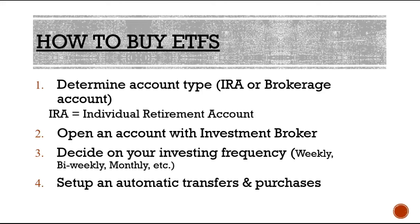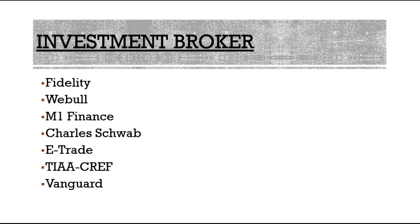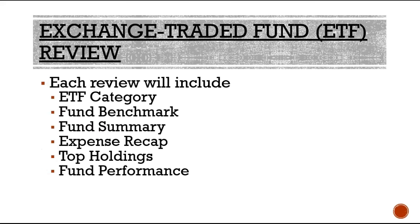Now double check as you set up your account with your firm. Investment brokers that you could work with, and there are so many out there, just do your research and make sure they meet your needs. Ones that you could work with: Fidelity, Webull, M1 Finance, Charles Schwab, E-Trade, and TIAA CREF.